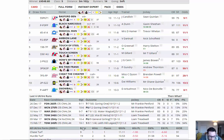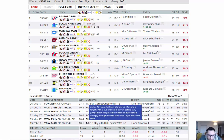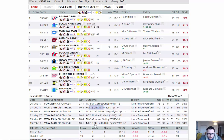If you look at his form here, only last February, well, I suppose that's about a year ago now, he was climbing this muddy hill to victory, carrying 10 stone 1 off 75.